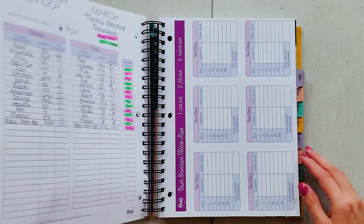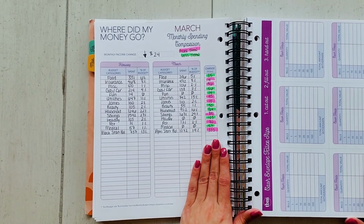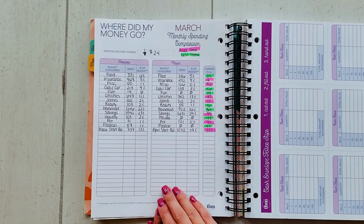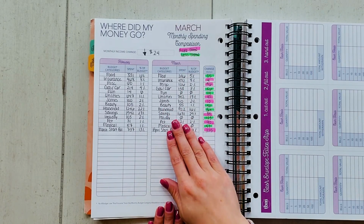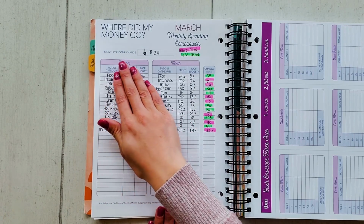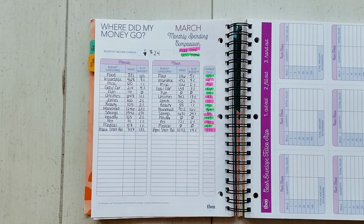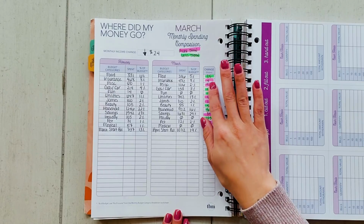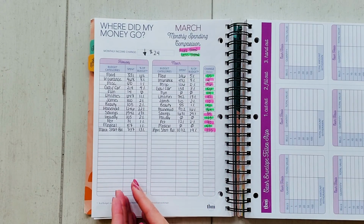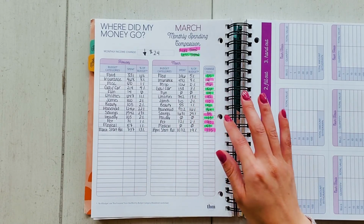So the next worksheet that I want to talk about very quickly when closing out your budget is my where did my money go monthly spending comparison. How did my spending compare from this month in March to last month in February? Well, I had a slight decrease in my income of about $24, so not anything huge. If you see this in red, I spent more in March than I did last month. And if it's in green, I spent less. So food, I spent $35 less.